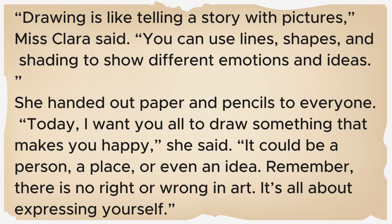"Drawing is like telling a story with pictures," Miss Clara said. "You can use lines, shapes, and shading to show different emotions and ideas." She handed out paper and pencils to everyone.